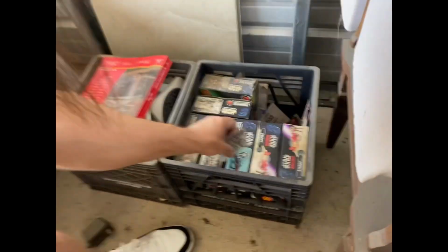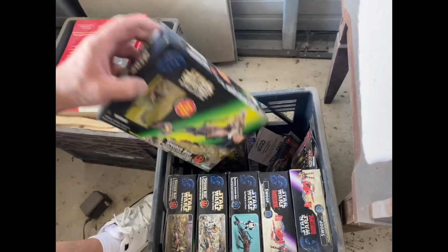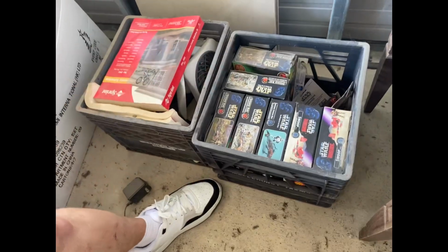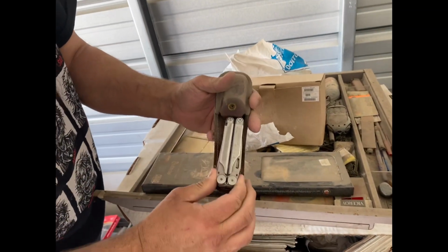And voila! More Star Wars. Now, these Star Wars aren't very much money, about $15 a piece. I mean, you're talking $30, $60, $90, over $100 in that little tote right there. And, boy, on this one, every dollar's going to count. And we still haven't gone through, like, we got knickknacks, we got, is that a Gerber? Oh, it's a Leatherman. You know, there's a $20 piece.